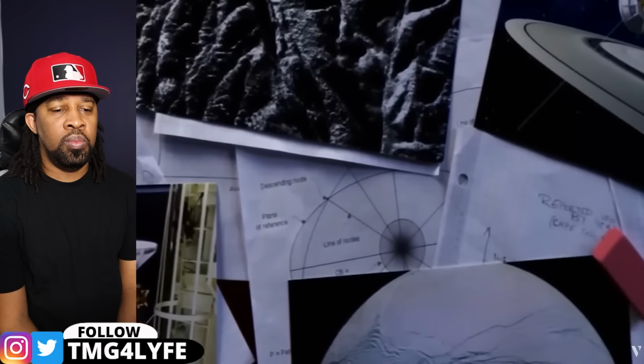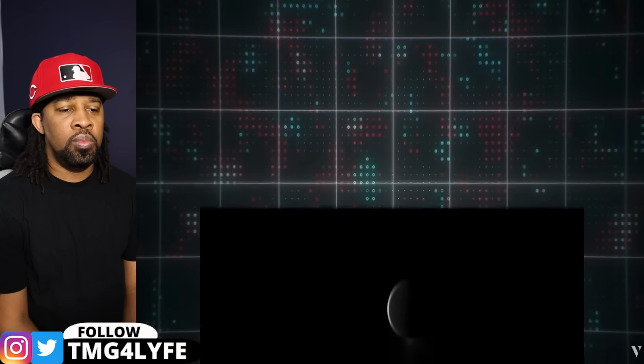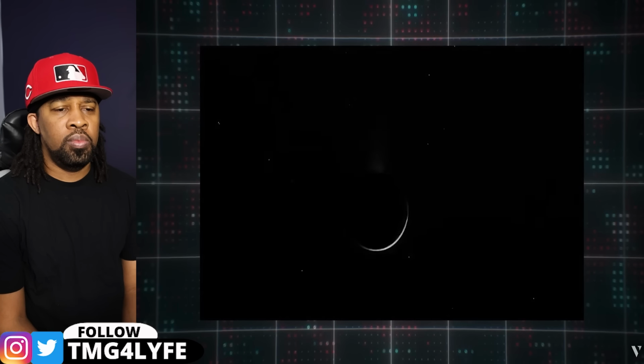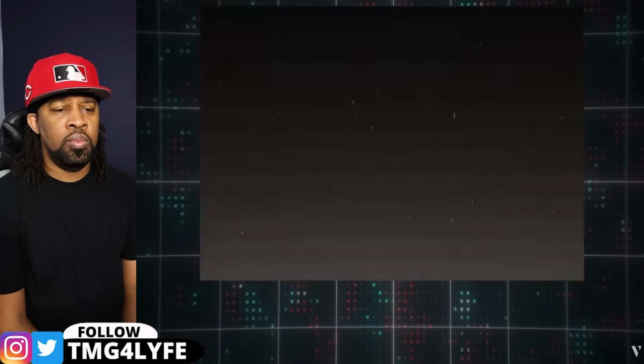Analyzing the craters dotting Triton's terrain, scientists uncovered clues about its tumultuous past. Some craters appeared remarkably fresh, suggesting recent impacts, while others showed signs of erosion, hinting at a dynamic surface reshaped by icy geysers and cryovolcanism. But the most tantalizing discovery was yet to come.